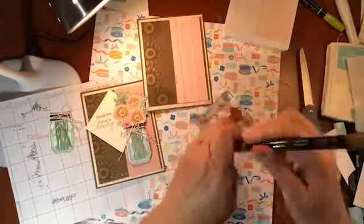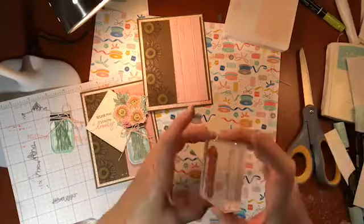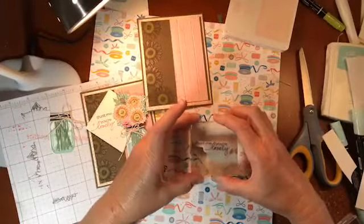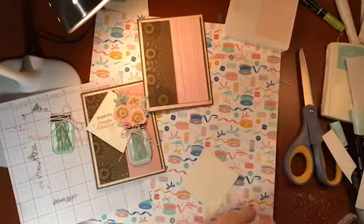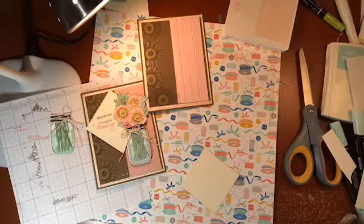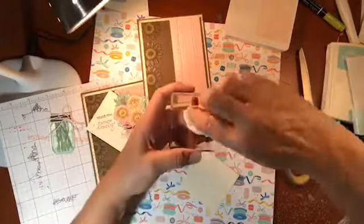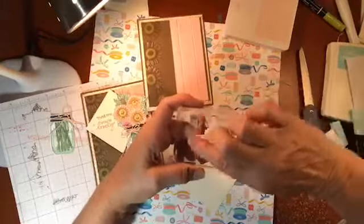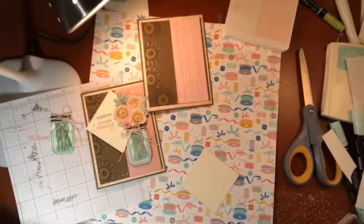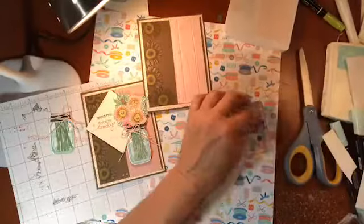Okay, just coloring that. And this is gonna be on the diagonal. Oh, I don't want it like that because I want the your underneath there. So let me start over on that. So when you clean your stamp, you need to make sure it's very dry when you're repositioning like this. So I'm just gonna use my towel on the side and dry that really good.